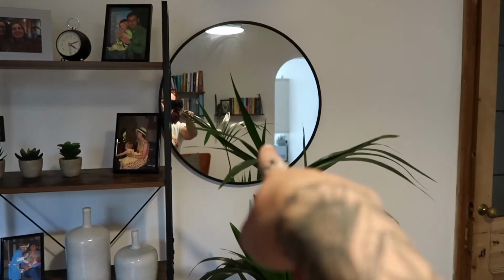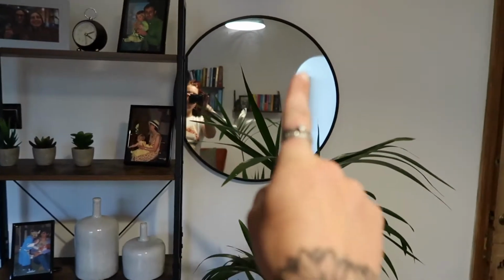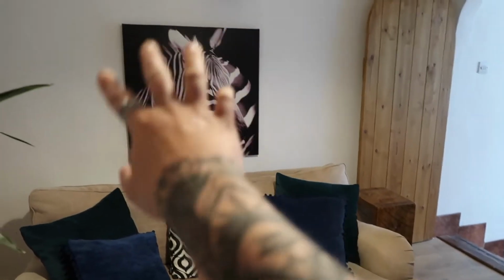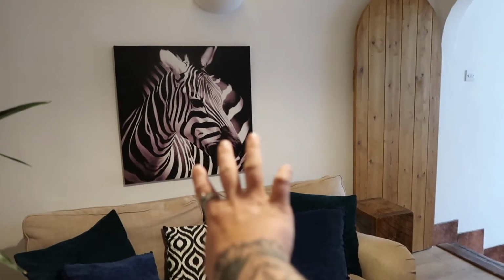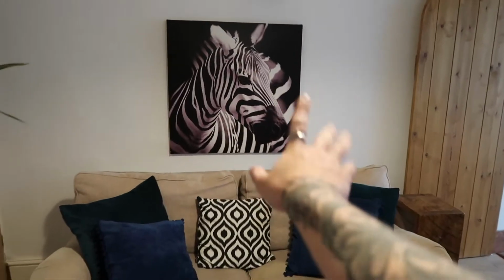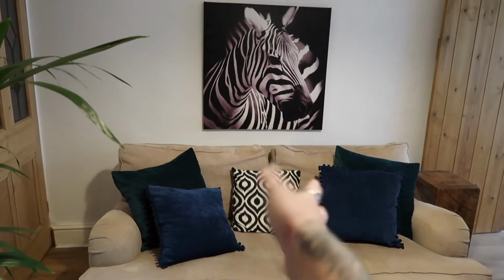This mirror here, I think, was from The Range, and it works really well there. And just panning around, I really like this canvas, but I think I'm going to get rid of it at some point and get something different to go there. That's a temporary measure, although it does work all right.